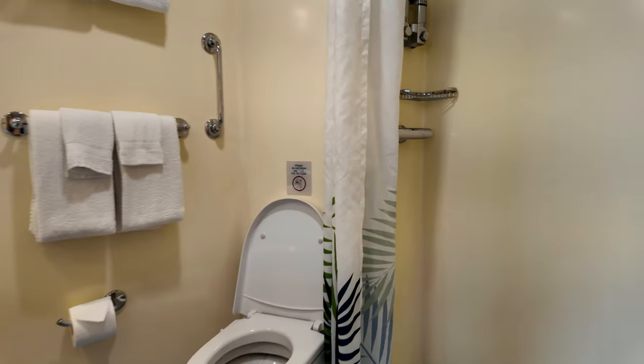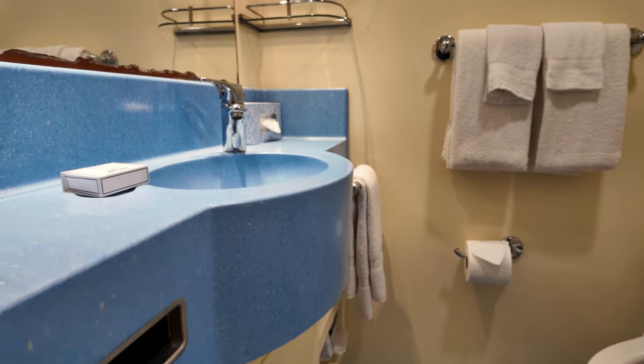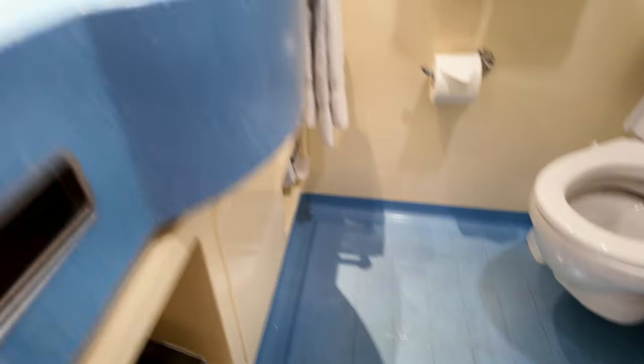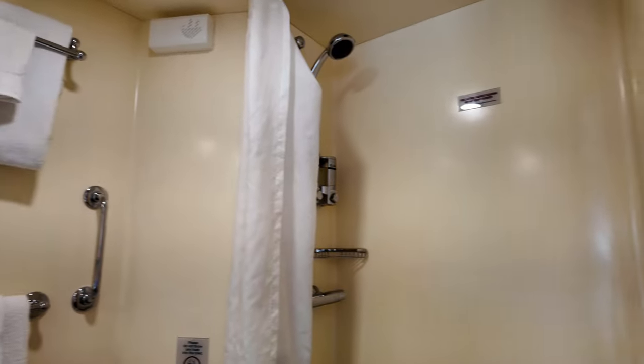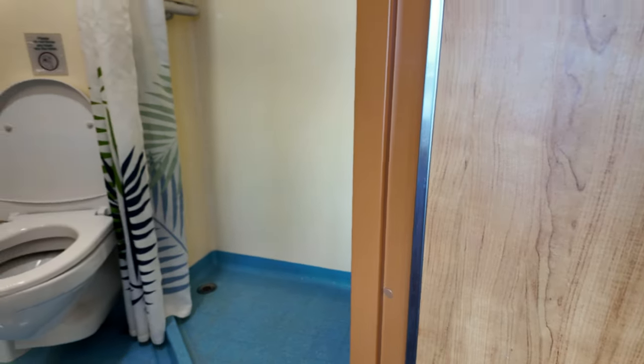Very blue. Okay, standard older ship Carnival bathroom, but you know, this works fine for us. We've seen the blue floors before. That looks like plenty of space. And decent shower. It does have the curtain, so if you don't want the curtains sticking to you, keep the door shut. There we go.